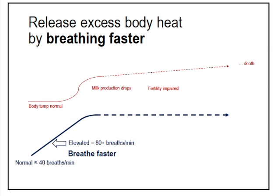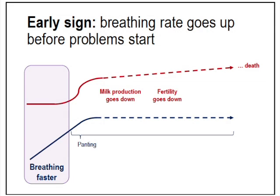So in terms of when I would intervene by spraying cows with soakers, one thing I like to do is look at their breathing rates, because usually breathing rates start to increase before their body temperature increases. And when body temperature increases, we start to see problems like drops in milk production or reduced fertility. So that's why I like to measure breathing rates. And what I do is I go out in the pen and I look at 10 to 20 high-producing cows and measure their breathing rates.